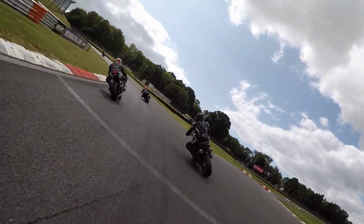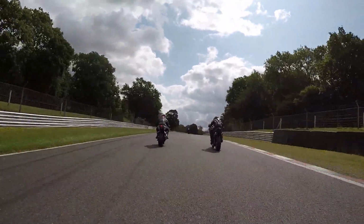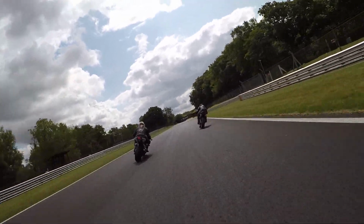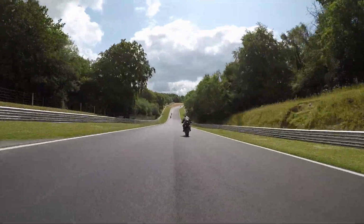Okay, special mention to my friend Darren here that we're just going past on his K5 Gixxer Thou. We're going to actually carry on following Duncan here. He's warming up his tyres on this first lap as he doesn't use tyre warmers. So we're going to carry on following him and then get into the fun stuff.